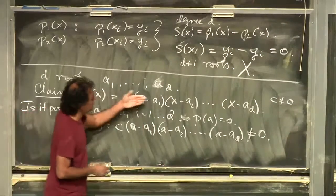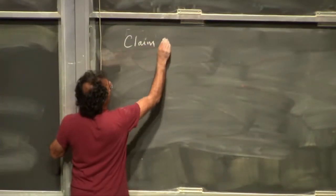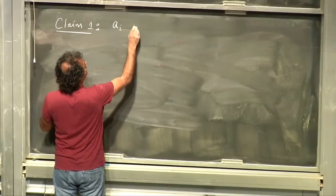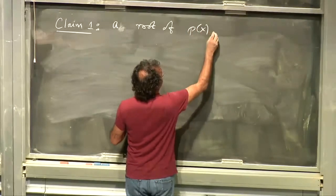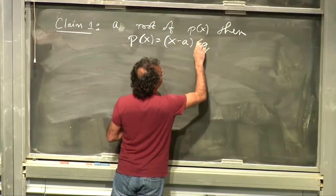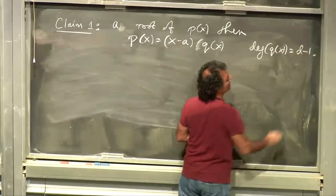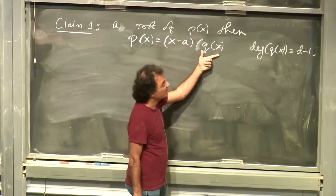Okay, so all we have to do is to show that P can be written in this form. So how do we show that? Well, it's sort of easy. What we do is do one step of it, and then we do an induction. So how do we do one step of it? Well, the first claim is that if a is a root of P of x, then P of x can be written as x minus a times Q of x, where the degree of Q of x equals d minus 1. Right? If P had degree d, then you can always write it as x minus a times Q of x, where the degree of Q of x is d minus 1.